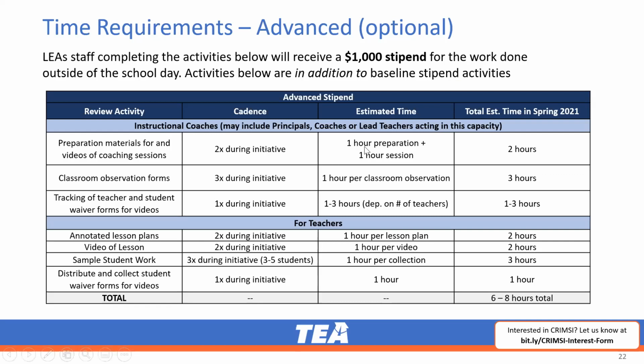And so we have estimated time here and the total time in spring 21. For teachers, this would look like annotated lesson plans, video of the lesson, sample student work, and then distributing and collecting student waiver forms for videos. And so we estimate that this would be 6 to 8 hours of total additional work for either role.